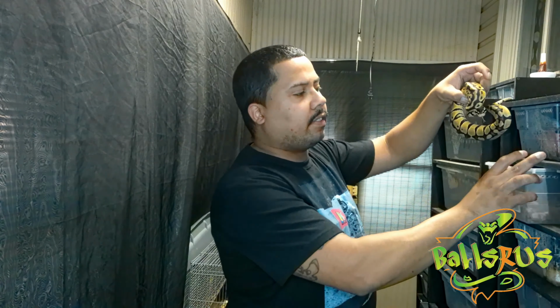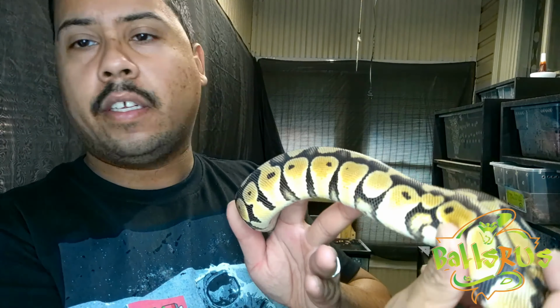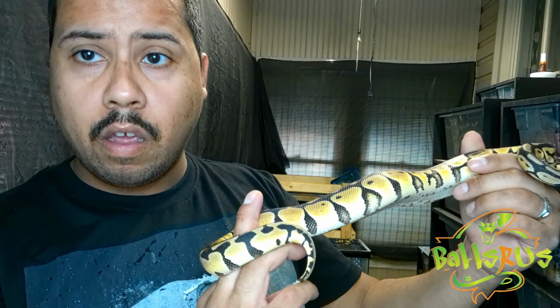But let me show you what I mean about this snake. I've been feeding it mice because that's all he eats, or she eats, I should say. But you can see the blushing. It has a nice blushed out head, but then when you look at the body, it doesn't scream super. I mean, it has some nice colors and blushing, but not what a typical super pastel would have, even though pastel to pastel was in the pairing. I just think it's a really nice pastel.